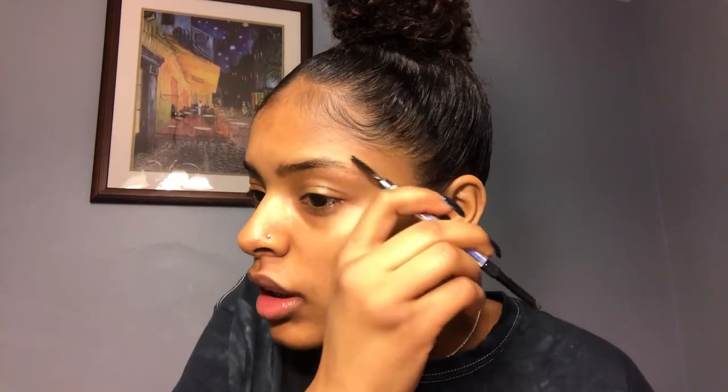My face when I'm doing my makeup is so ugly and stale. And as I go, I like to just spoolie so you can get that natural look. And I think I'm done with this one. I like to do the same thing on the other brow, spoolie.